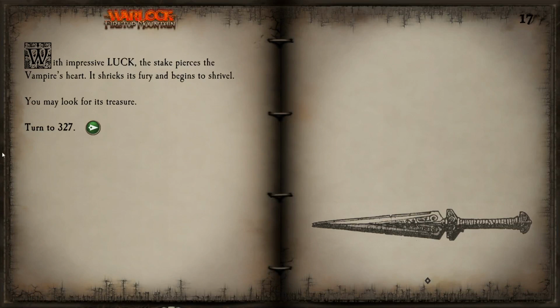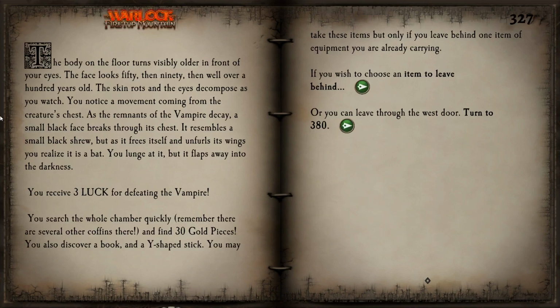It shrieks its fury and begins to shrivel. We may now look for its treasure. Hooray! The body on the floor turns visibly older in front of our eyes. The face looks 50, then 90, then well over 100 years old. The skin rots and the eyes decompose as we watch.